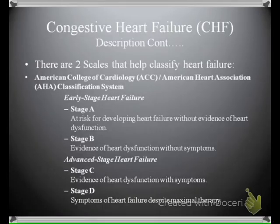The second scale that we'll look at is the American College of Cardiology and the American Heart Association classification scale. In this scale, it's a little more straightforward than the New York Heart Association scale. And just like the NYHA scale, we have early stages and then later stages. Stage A, in the early stage, means that you're at risk for developing heart failure without evidence of heart dysfunction. So in stage A, primarily look at it as a type of stage where we all pretty much fit into, where we have a family background or genetic predisposition to having congestive heart failure or heart disease, but we haven't got there yet. We're still a long ways off from it.